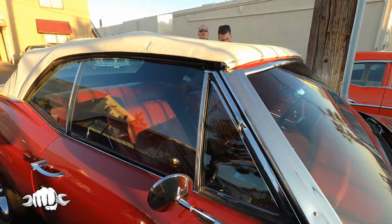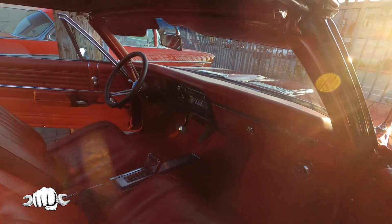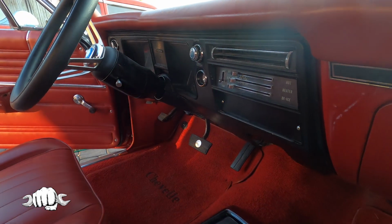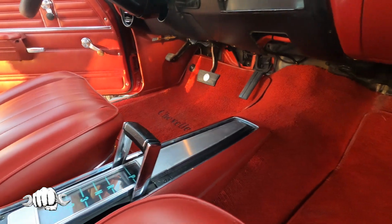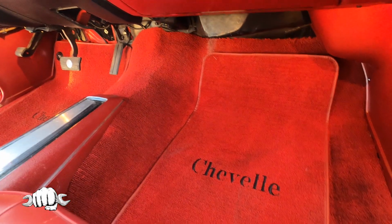That is in great condition. And this gentleman that sold this was 92 years old. Really? Yeah. He just couldn't drive it, he didn't enjoy it. And that's how we really find a lot of cars, is people just get to that point where they can't enjoy them anymore. And it's time for a new soul to take over them. The little things that jump out to me, like these original Chevelle floor mats.